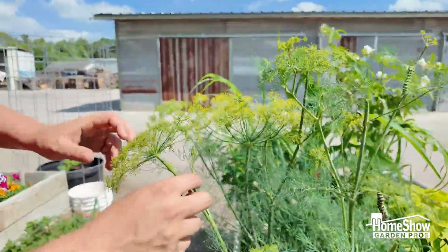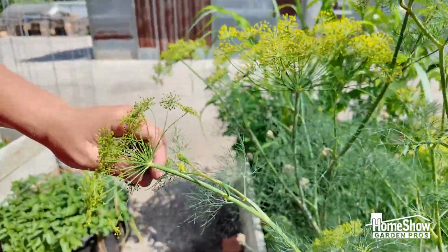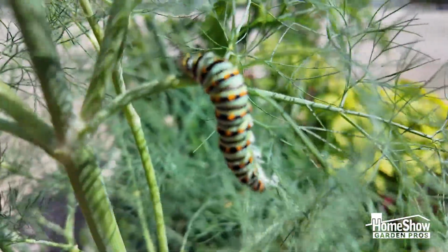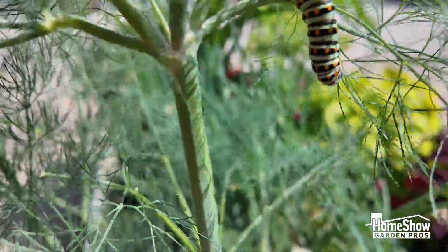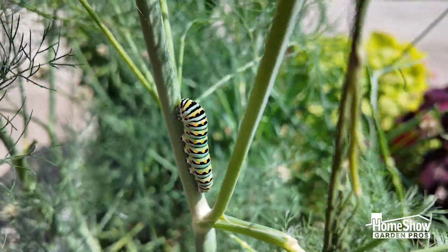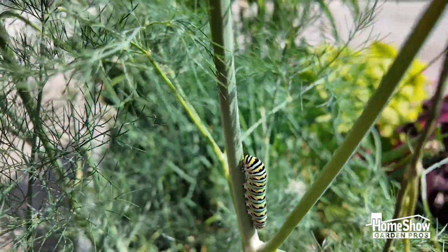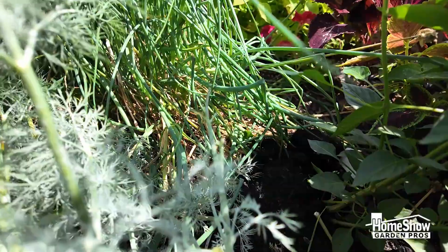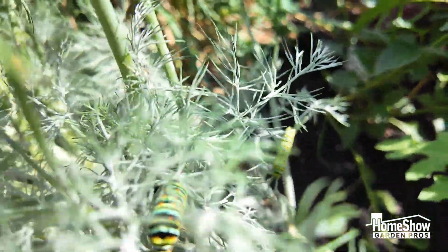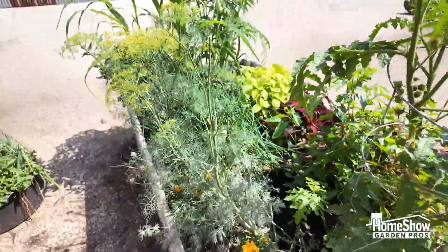So the first one we have is dill. I go nuts for dill. It's a fantastic herb in the garden. It brings a lot of beneficial insects because of all of the seeds, but also look at these swallowtails. These are going to be beautiful swallowtail butterflies pretty soon. And this is one of the few host plants that are able to actually take this caterpillar on and let it eat its foliage down to about the nub.